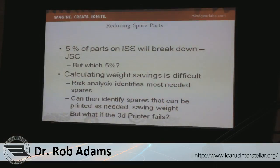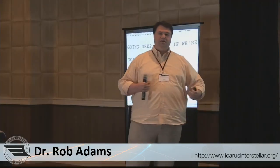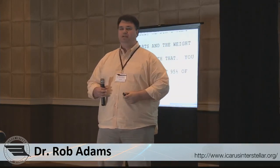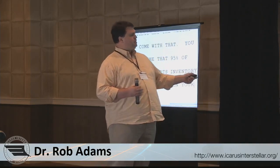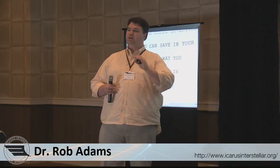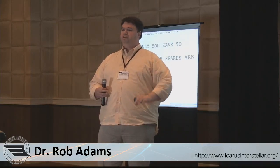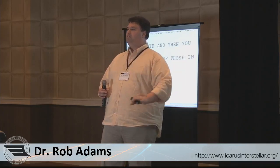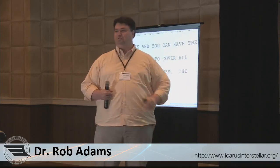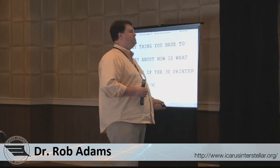That comes with that. Calculating the weight savings can be difficult, but you can imagine that there's 95% of your spare parts inventory that you can save in your project. The way you would attack this is generally you'd have to identify which spares are most needed, and then you can have some of those in stock, and then you can have the 3D printer to cover all of your other issues. Now, the only thing you have to worry about is what happens if the 3D printer fails. Now you've got no way to replace all those spares. So that is an issue.